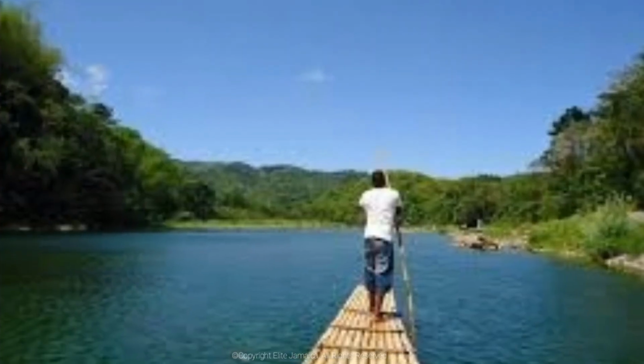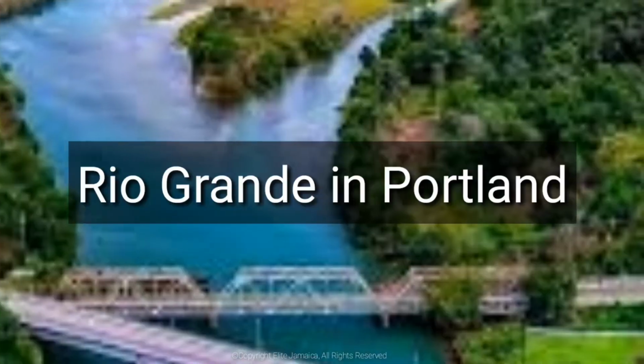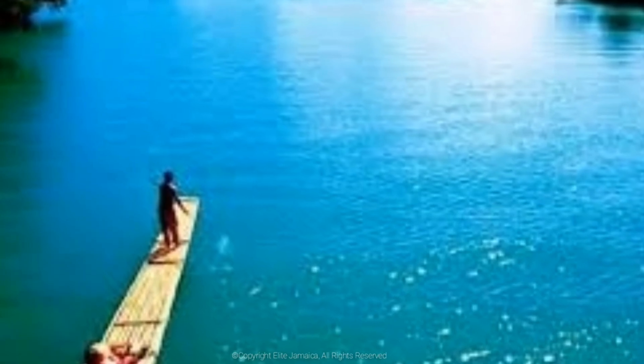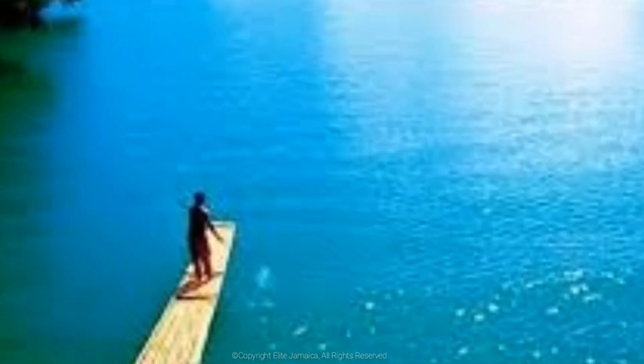The three most popular rivers used for rafting in Jamaica are the Great River in St. James, the Rio Grande in St. Catherine, and the Matabele River in Trelawney. So here now is a list of the 22 main rivers in Jamaica, their length and location.